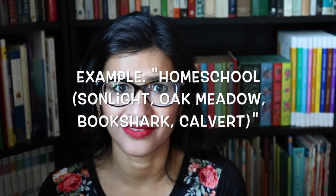So one of the curriculums that I had just searched for, and what you do is you enter in the search box. You can either do something general like homeschool, and then in parentheses you can put options. For example, Calvert, comma, Oak Meadow, comma, Sunlight, comma, Bookshark, close parentheses, and it'll pull up anything that has homeschool in the listing title, as well as any of those other names that you mentioned. Or you can do a specific search just for Oak Meadow kindergarten curriculum. Or you can type in something like Sunlight, parentheses, Core A, close parentheses, and it'll pull up just that.